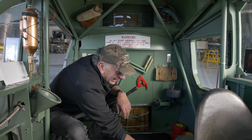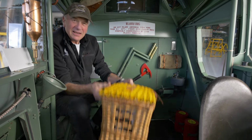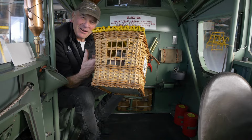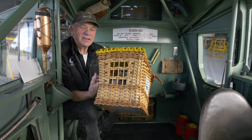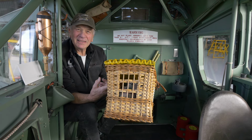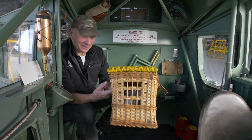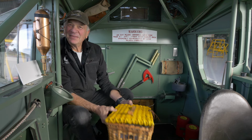Their emergency locator transmitter was carried in this little cage here. You can see the carrier pigeon. Each bomber carried 2 carrier pigeons, and the idea was that when you're floating in your life raft in the North Sea or English Channel, you'd take your pigeon out, tie a message to its ankle and send it off home asking for help. Some 20 odd pigeons were actually awarded medals for saving lives.